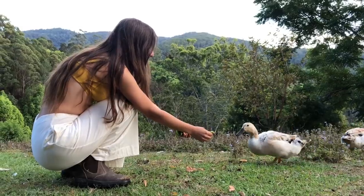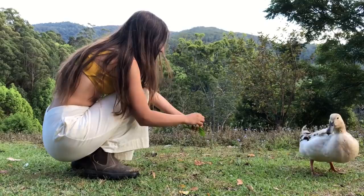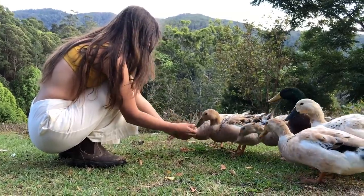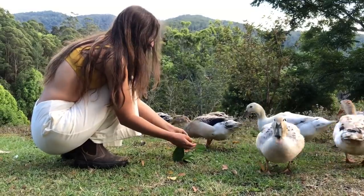They love eating mulberries from the tree. They are special duck candy that makes them so excited. Do you want this? What about this? Tiny Trip. You only like the white ones, hey?